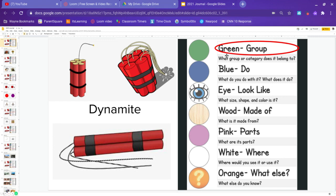So we know that first is green, and green is group. So what group or category does it belong to? What does it have to do with? Well, we know that it has to do with probably construction. It could deal with explosions. It could deal with blowing things up. So think about those as you answer for green.